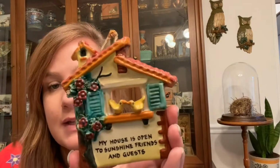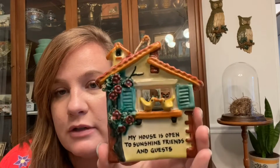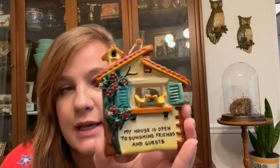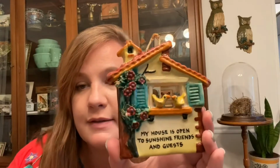And then this one says, my house is open to sunshine, friends, and guests. And it's the same idea, the same little house, the windows and the cute little birds, and the sweet little saying, and this little hanging. So I don't know, I just thought those were really charming. They're pottery, they're made in Italy, and I just thought someone would really like them. So they were $3 each, which is obviously a little expensive. This thrift store, like I was saying, is kind of expensive, but they have really cool stuff. I put so much stuff back, you guys. It was so hard.